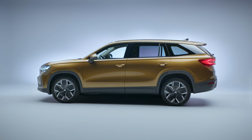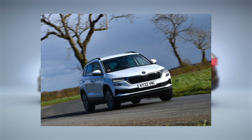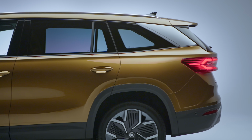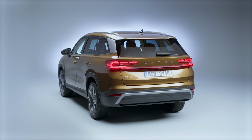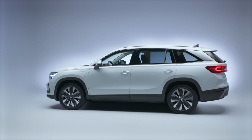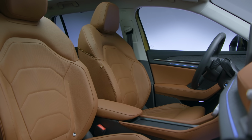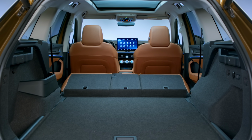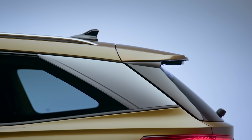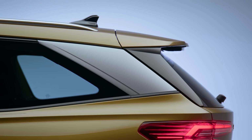The Kodiaq is the biggest Skoda in its current lineup. It sits above the Karoq and the Kamiq, and it has always been a big car, but this new one is even longer than before. In total, it is 61mm longer, but the distance between the front and rear wheels is actually the same, which should mean interior space is just as practical as before. Skoda is, though, claiming that with a slight rejigging of the roofline, the third row passengers in the new Kodiaq should apparently benefit from 15mm more headroom than they had before.